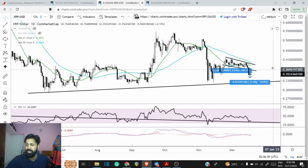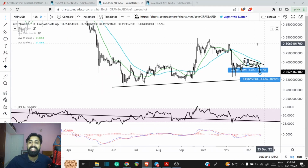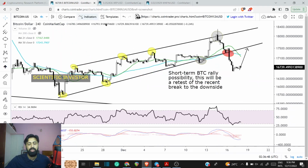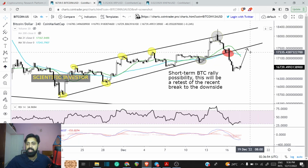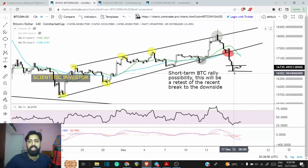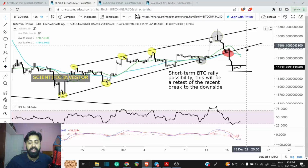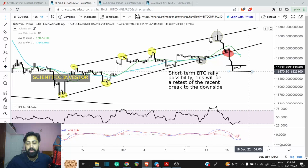That's not a bad target because you still remain above this trend line support, which has been in the market for some time. That is positive. Now, yes, you'll have to understand at the same time, Bitcoin shows you there is a possibility it can bounce back to the upside. As you look through the price action, it does show we broke to the downside and did not retest the upper range, which shows you that is something we can look forward to.